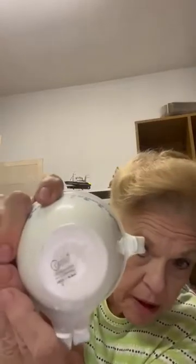The next item, I have 8 Corelle cups. I have 4 in the blue pattern. They have this type of handle. It's not a complete ring. I have 4 of the blue. It's called a blue snowflake design. They are marked on the bottom, Corelle.